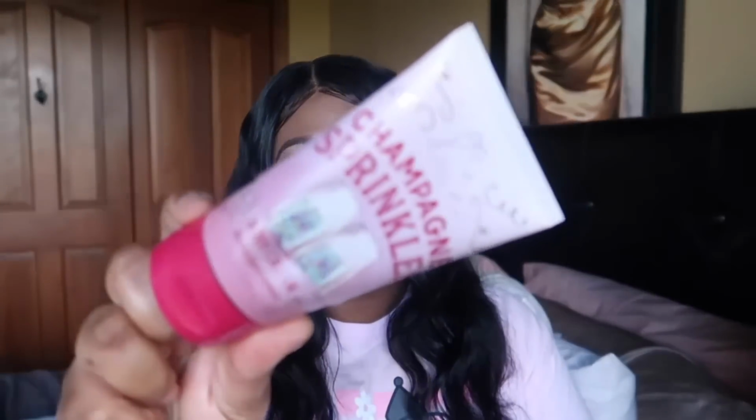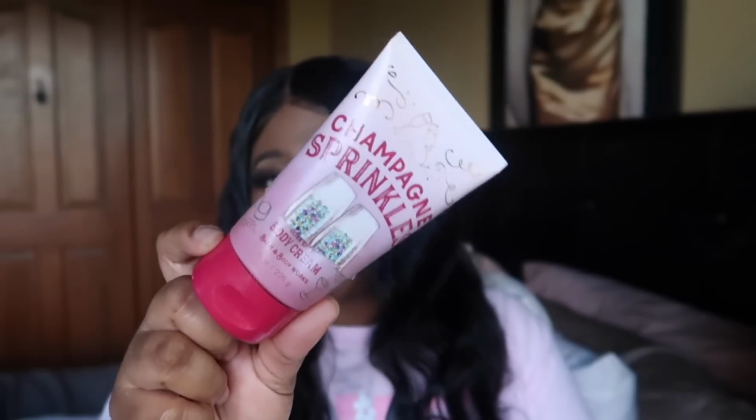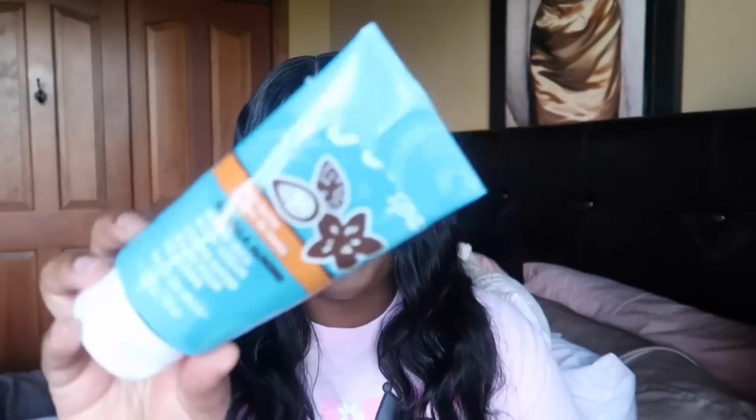I'm going to start out with the wins like I always like to do. First and foremost, I finished up my Champagne Sprinkles body cream. This was one that I definitely would get again if I was able to. I really did enjoy this body cream. I've talked about it a lot, so I'm not going to talk about it too much here, but it has a nice raspberry icing scent.